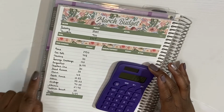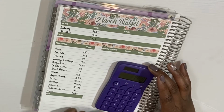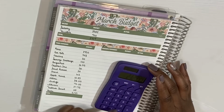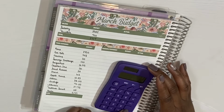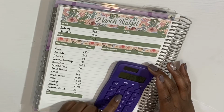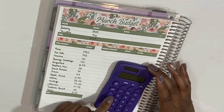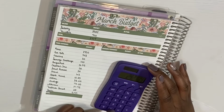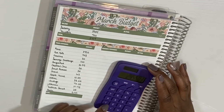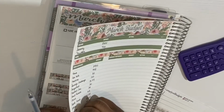So we have $14.50, we have $448, we have $80, we have $120, we have $31.99, we have $30, $32, $62, $10.85, $88.22. You have $40, $27.98. You have $28. You have $5.99, and then we have $190 because I forgot about my sinking funds.